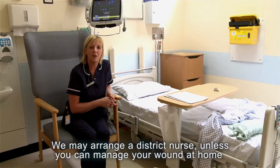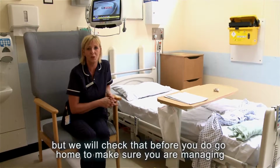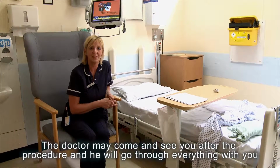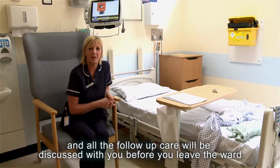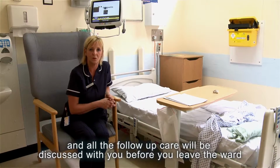We may arrange a district nurse unless you can manage your wound at home, but we'll check that before you do go home to make sure you are managing. The doctor may come and see you after the procedure, and he'll go through everything with you, and all the follow-up care will be discussed with you before you leave the ward.